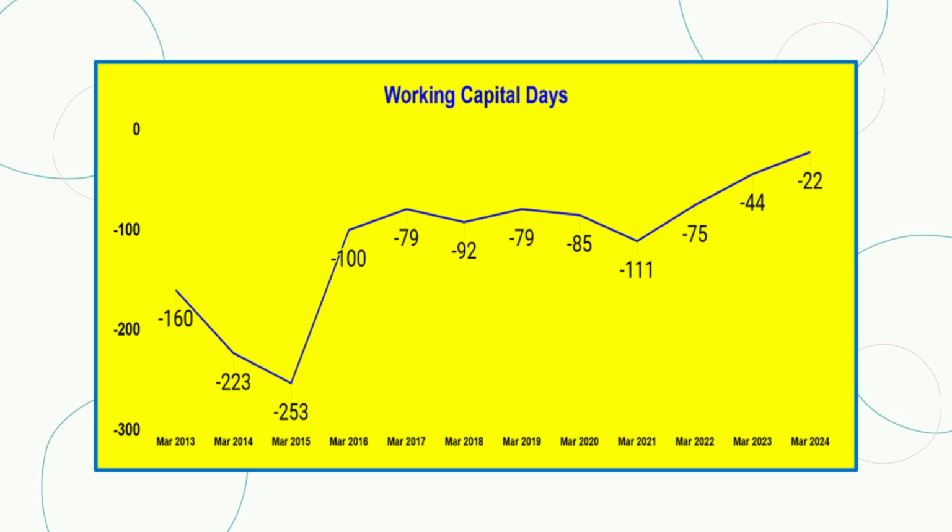However, recent years show a reversal of this trend. By March 2022, working capital days increased to minus 75, followed by minus 44 in March 2023, and currently stands at negative 22 days in March 2024. This positive shift suggests that CDSL may be holding on to more receivables or facing slower collections, potentially as a response to changes in its operating environment. Overall, while CDSL has shown effective working capital management, the recent trend toward less negative days could be worth watching to understand if it's a temporary adjustment or a more permanent shift.